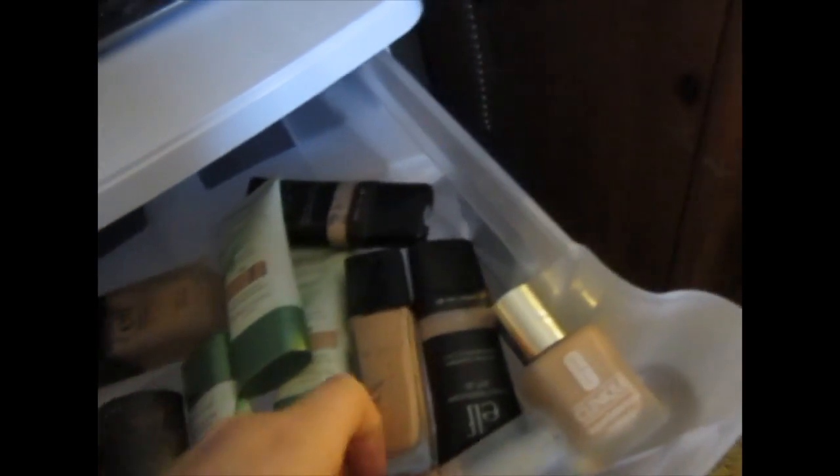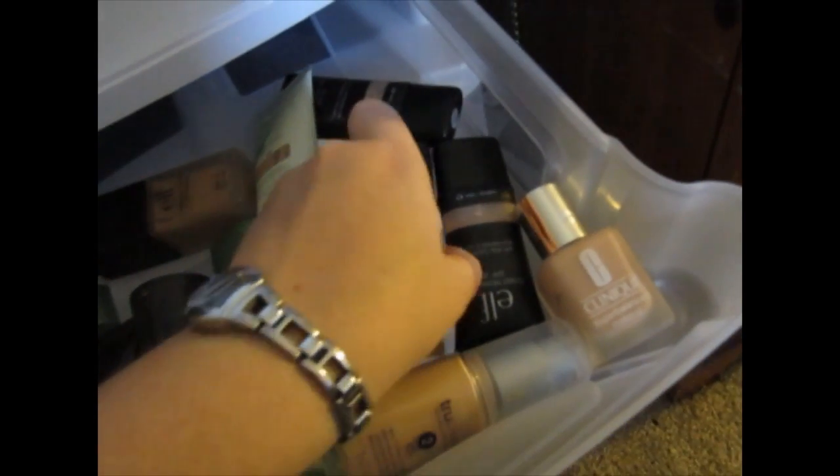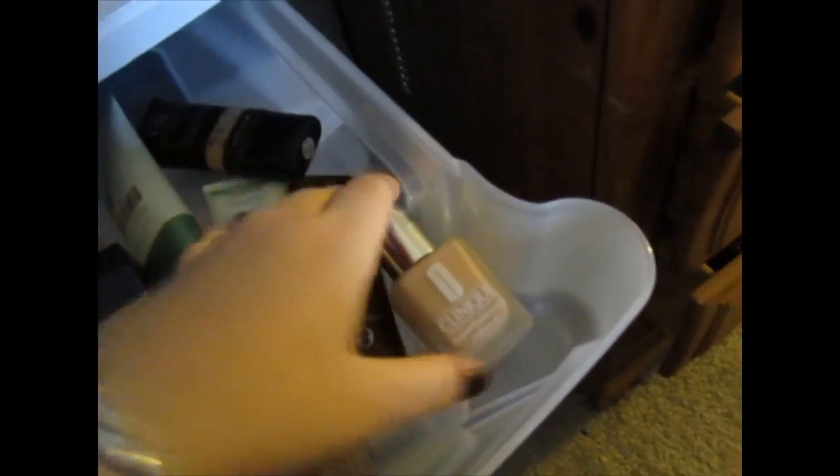I have the Revlon Photo Ready makeup. I have one by CoverGirl. This is the True Blend. This one is Maybelline Fit Me. I have Clinique.